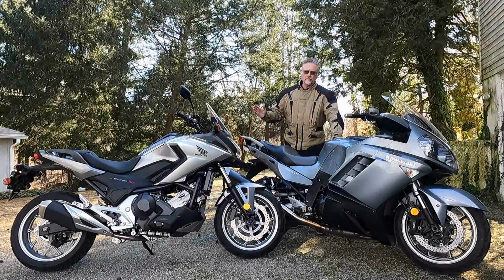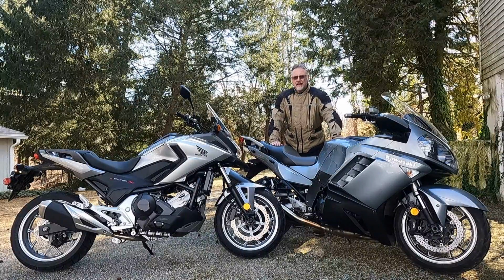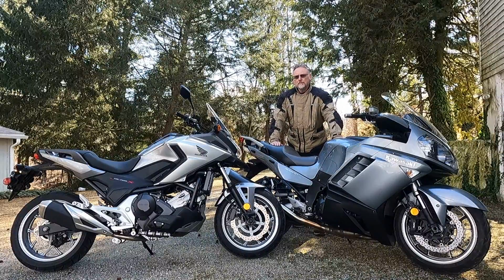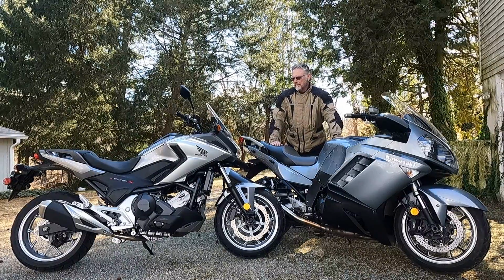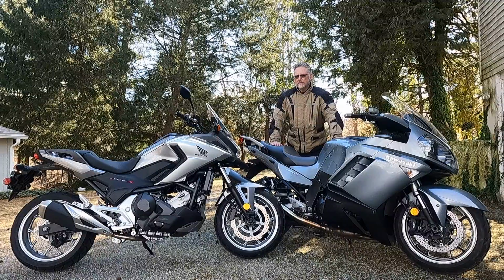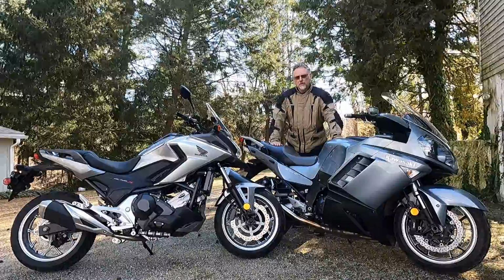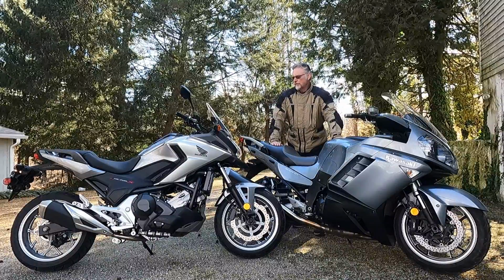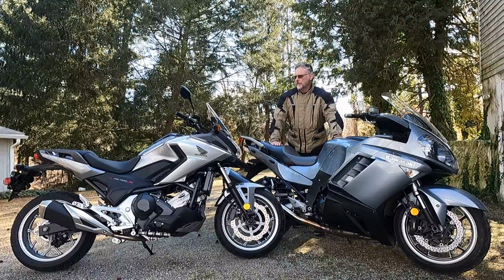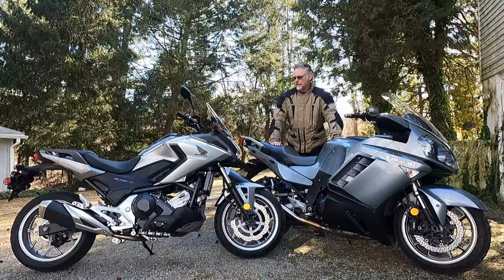I was really impressed by Honda's DCT transmission in their NC700X. It was intuitive. It seemed to adapt to the way that I was riding the motorcycle. I really didn't see any downside to it, to be completely honest, over a standard transmission motorcycle. It was a little odd at first, but after a little bit, I really saw the advantages of it and really enjoyed it.